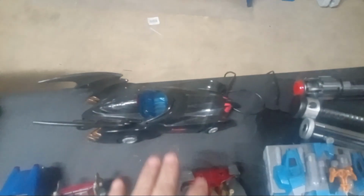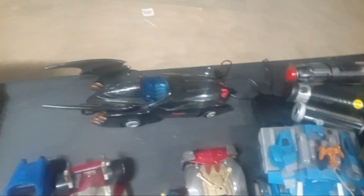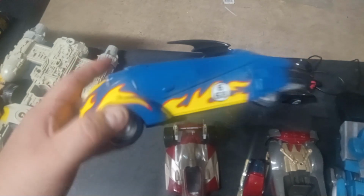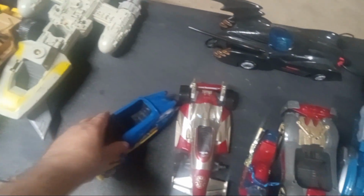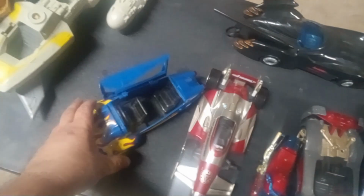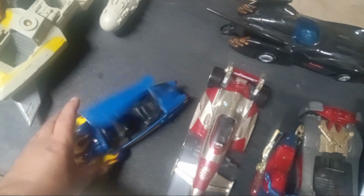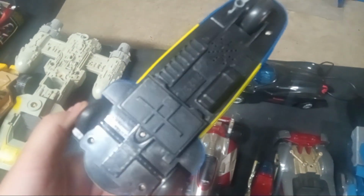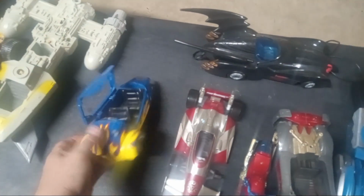This is Batman Remote Control was in there, which I have one. This is a cool piece. I wish the front end was on there, like the windshield. There's two versions of this. This one opens like this, and the other one opens like Lamborghini doors. This is Dragon Ball Z. Pretty cool piece.